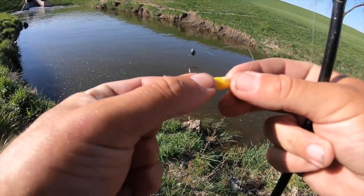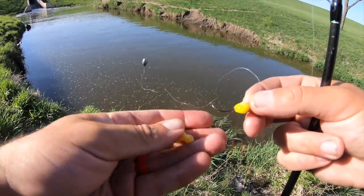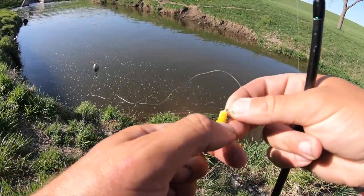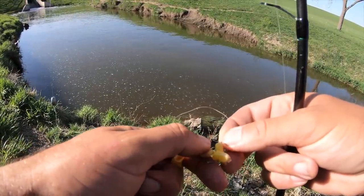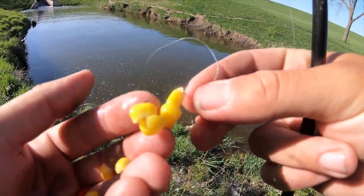I know guys like to use a needle and a little dropper rig, and they thread the corn on down below. I'm sure that probably works better, but I'm a redneck, and I've never used a rig like that, like the Europeans do, that are probably way better at catching carp than I am, I hope. But that's my old inbred rig right there that I learned growing up.